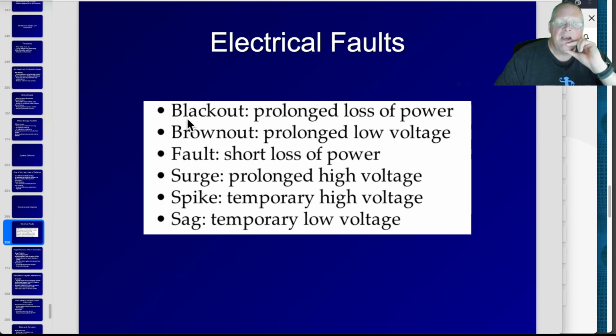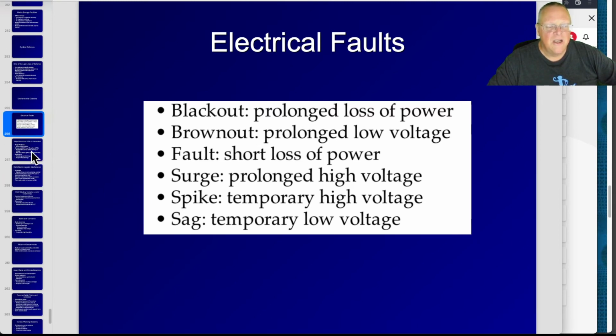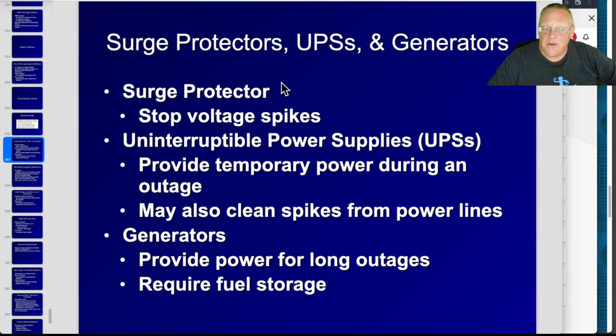Your electricity might fail. There's various flaws that happen in the normal electricity in the wall, and all these are, of course, bad for servers. So you have surge protectors to stop the worst spikes, or UPS supplies that actually have a battery and provide power for some limited period of time, even when the power goes out, so you have enough time to orderly shut down the system, or enough time to turn on your generator.